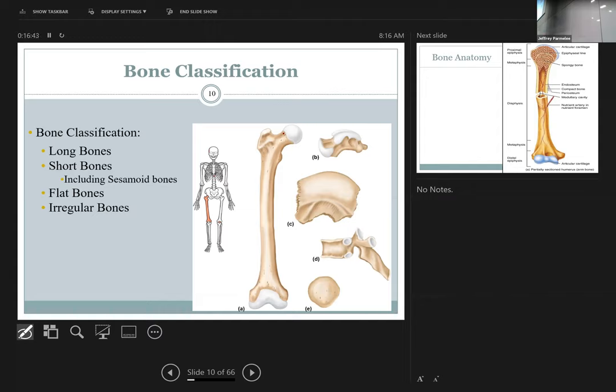They're places where the tendon wants to change direction or needs some strength. So think about your kneecap. It's taking all that force from your quads, and it's bringing it down to your tibia. And so that bone is going to protect and help direct the power.